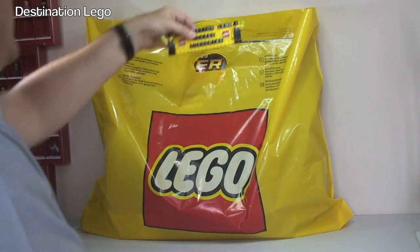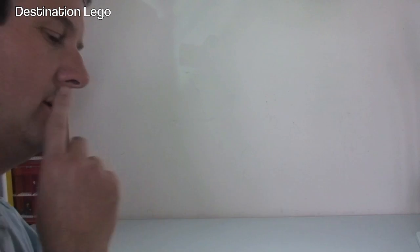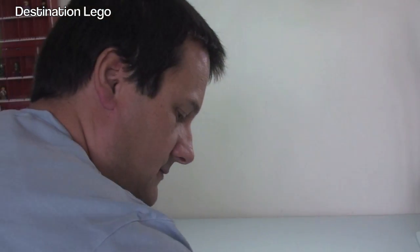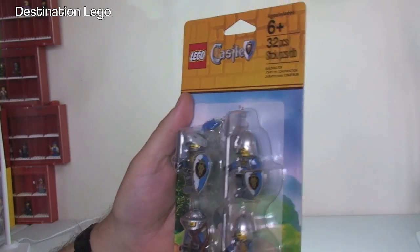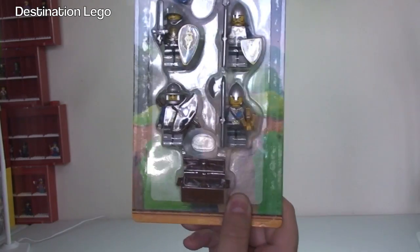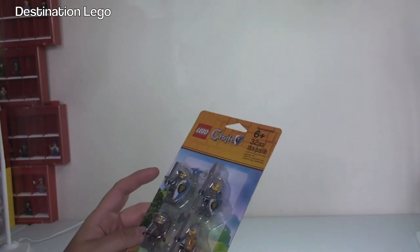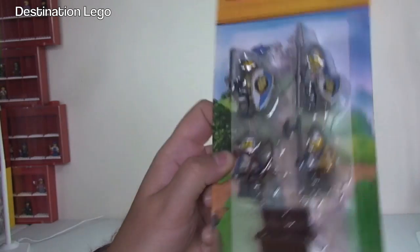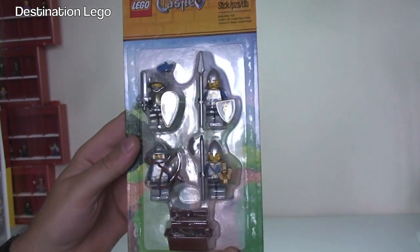Let's get straight into this. Okay, let's move back down on the floor. So, first of all, we got Lego Castle. So, we got the Lego Castle accessory set. This is Lego Castle Knights accessory pack. And how many of these did we get, Ethan? Or how many did you get? Do you want to pass them out? I got these, I did. I know, you got it all.